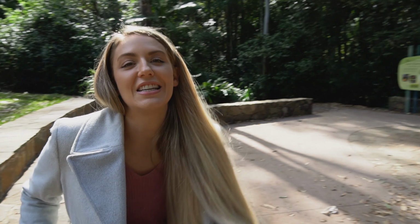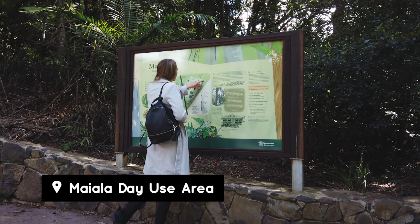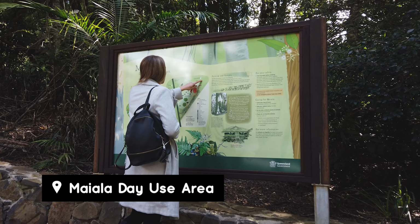So we're going to get into the Dayboro National Park. Now we have come to the Myala Day Use area, and what's really interesting is the word Myala means a quiet place, which is a great way to describe this. And the word comes from the language of the traditional custodians here, the Jinibara people.